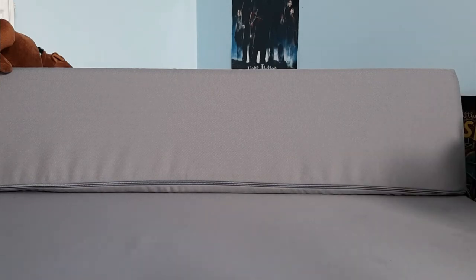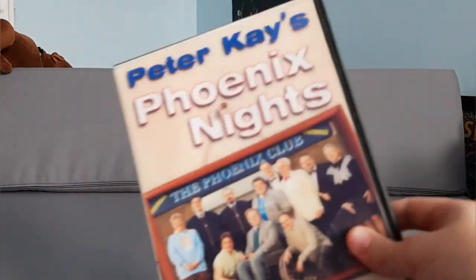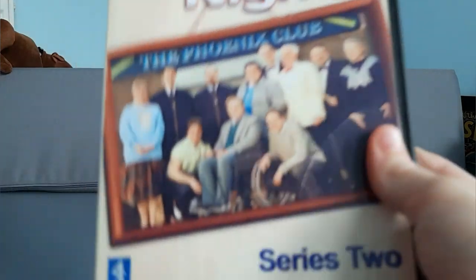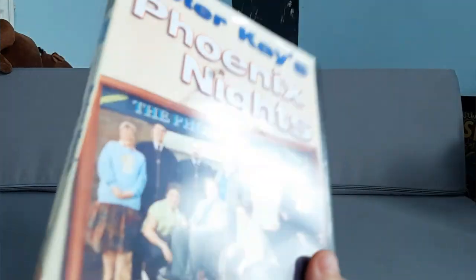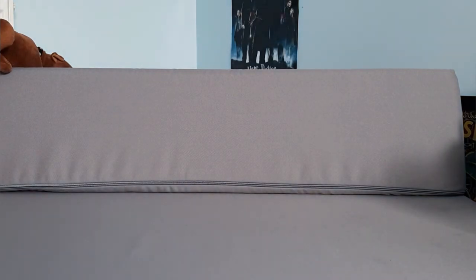Now, Series 2 is even weirder. They didn't get the artwork for Series 2. Series 2 looks completely different to Phoenix Nights. They used Series 1 and edited it to make it look like Series 2. To be fair, they fixed the printer, it seems. But yeah, they just added a 2 there. Series 2 in the corner, no review. And the back is completely different, with no barcode or information. The disc is exactly the same. So, yeah.